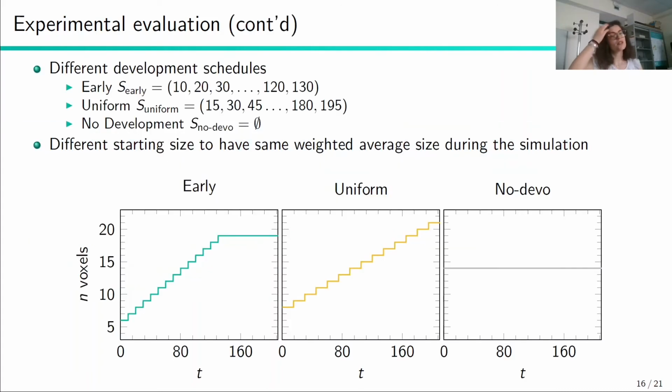Some more details about it. We experiment with 3 development schedules. An early one that, let's say, is inspired by biological growth. So at the beginning of the lifetime, there are more frequent development steps, and then the robot is left untouched for the remainder of its life.